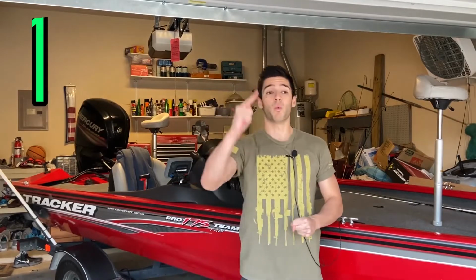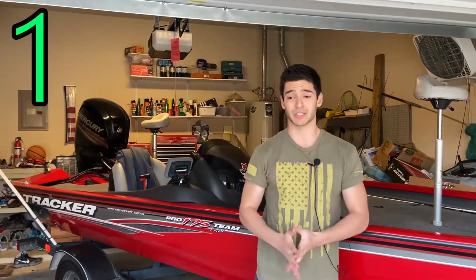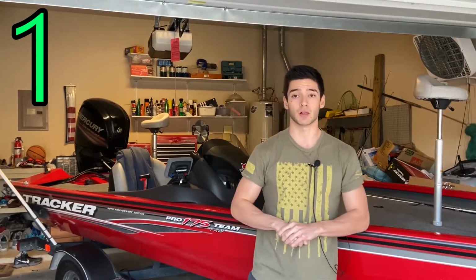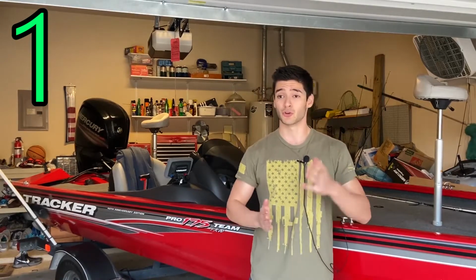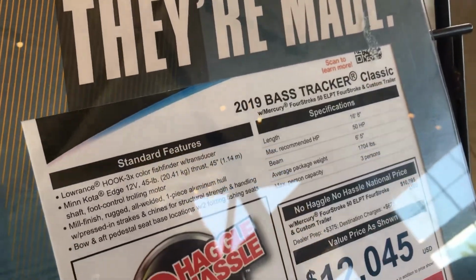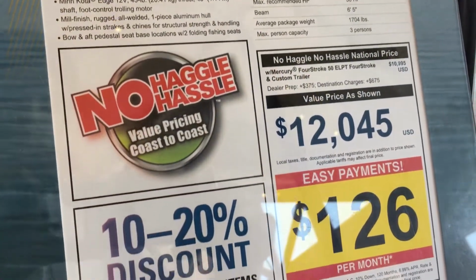So the number 1 thing you guys need to consider here today is what is your budget, guys? How much are you looking to spend? If you only got about $12,000 to buy a boat, well, your only option is going to be the Classic XL. So maybe you don't want to wait and you just want to go ahead and buy that boat. It's a good solid entry-level boat, as all these boats are.